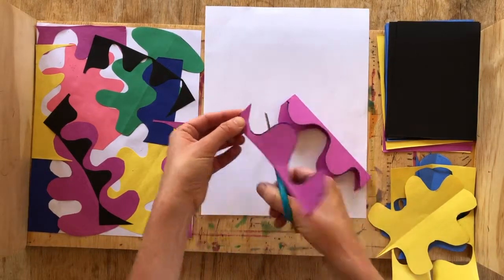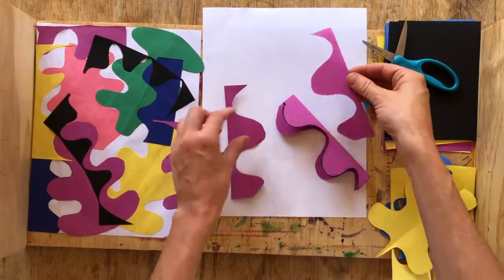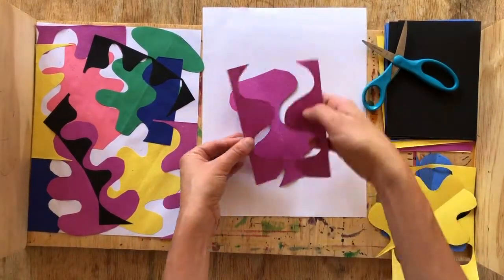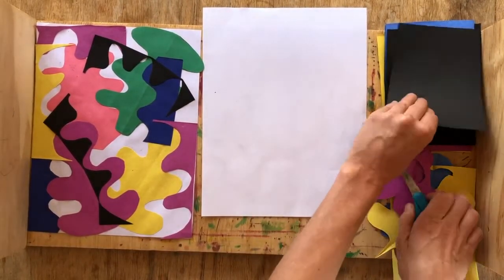And cutting it all the way through. Awesome. So look, we have some organic shapes here. And if we open it up, we have another organic shape here. Cool, let's put those off to the side and let's do the same thing with our last sheet of paper.